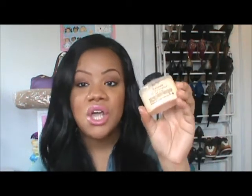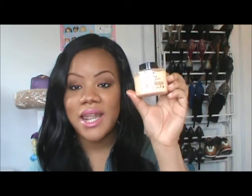But it works amazing under the eyes, doesn't cake up or break up underneath your eyes when you set your concealer with it. Absolutely great, great, great product. You can find it on a host of different websites. Just Google it. I love this product.